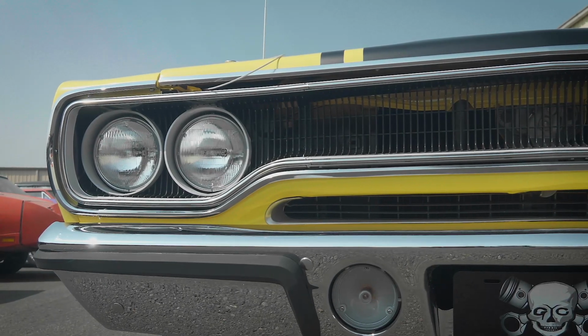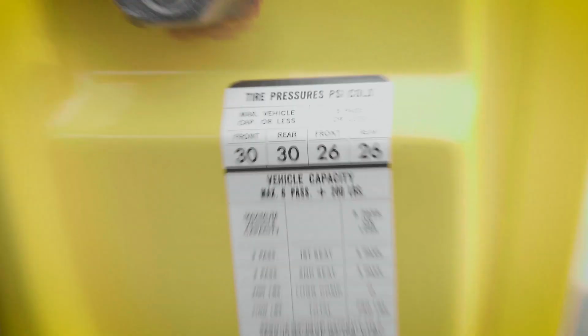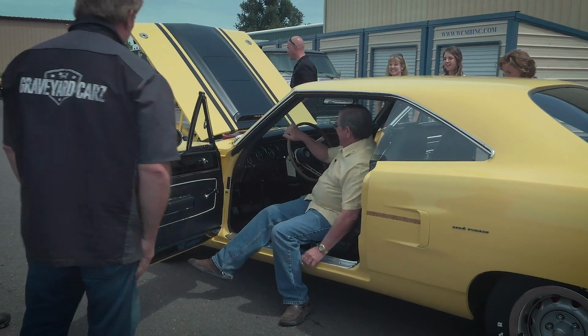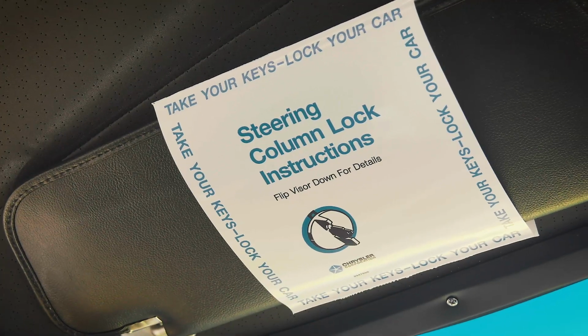So the original EPA stickers are in place. The original tire pressure decals are in place. All correct for it. Kind of overwhelming you with all the little details, but they're our proudest point. The devil's in the details. And Mark was telling us all the details and showing us all the markings that he made sure were there.